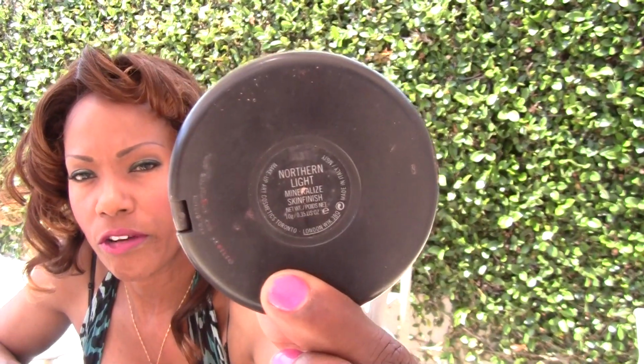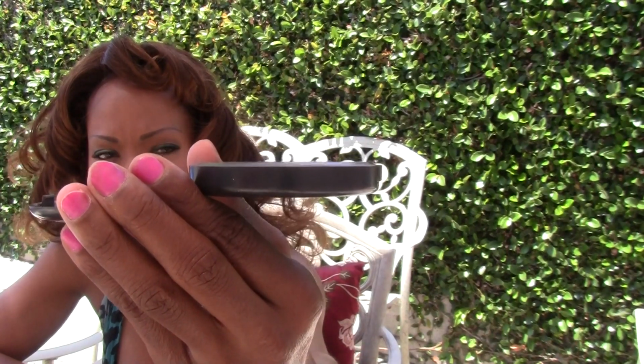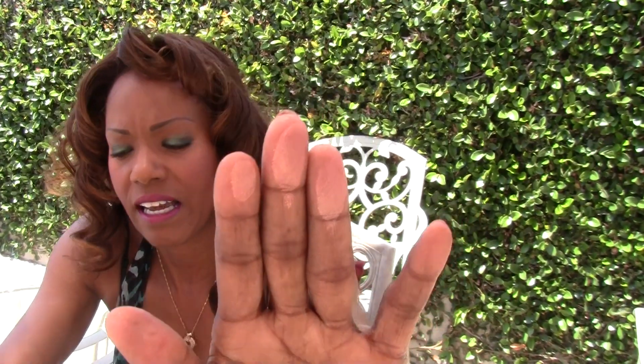This one is Northern Lights, and a lot of these have inserts. It looks like this. This was one of my favorites. As you can see, the dome is completely flattened. Normally we have that little hump there, but it's just such a pretty color. And I'm sitting out in the sun because I want you to be able to see the colors. If I were in the house, you wouldn't be able to see the pretty color. So this is a peachy color. Kind of reminds me of Stereo Rose. That's the color of Northern Lights, which is very, very pretty.